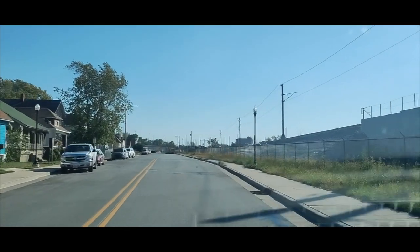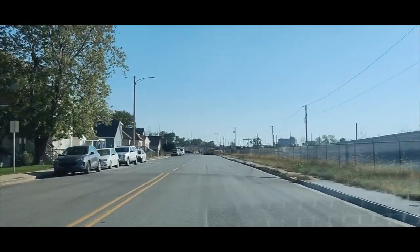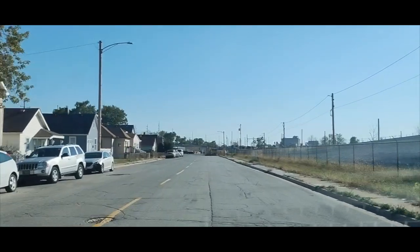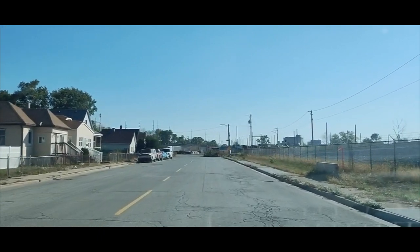Here's the rest of the flyover. It goes down grade here. To your right.